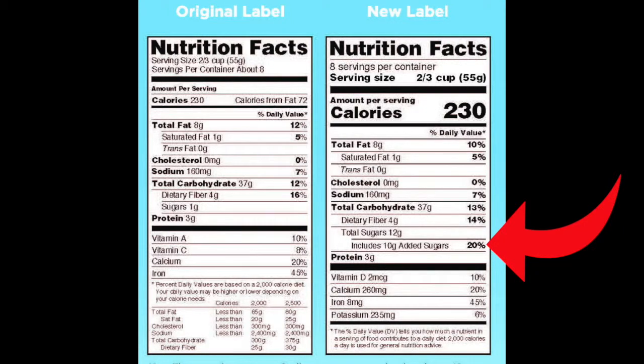I don't have a product here as an example, but I believe there's a part on the label that says added sugars. So that's something to pay attention to. If you can get that down to 0, you're doing pretty well.